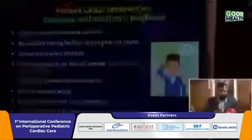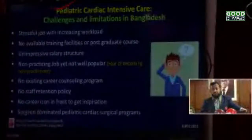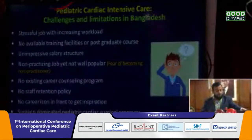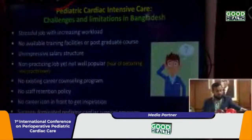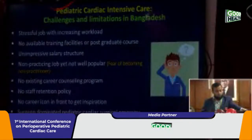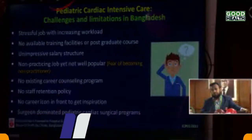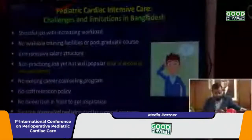There are challenges. It is a stressful job working in an intensive care unit. There is no available training and teaching facilities, unimpressive salary structure, non-practicing job, yet not popular in this part of the world. There is no career counseling program, no staff retention policy, very important. No career icon, and this pediatric cardiac surgical program is still a surgeon-dominated area. So there are challenges and disputes.